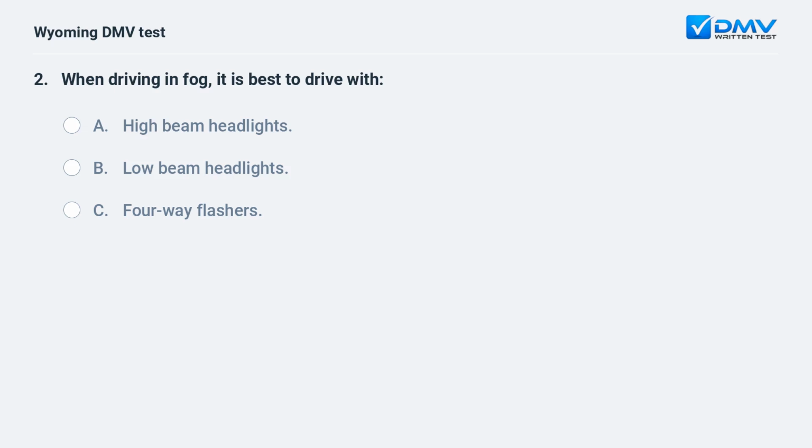When driving in fog, it is best to drive with: A. High beam headlights. B. Low beam headlights. C. Four-way flashers.